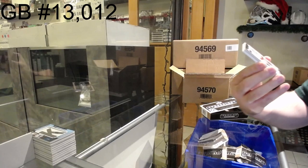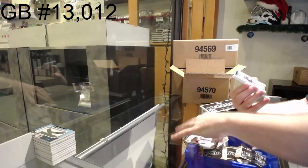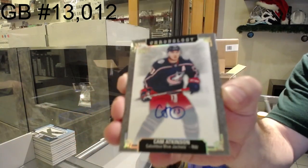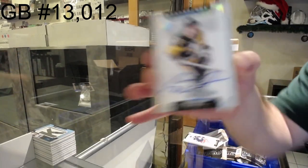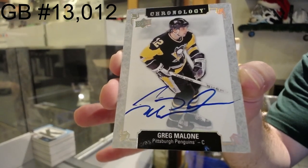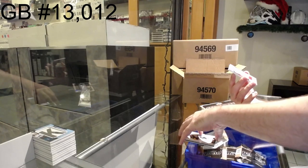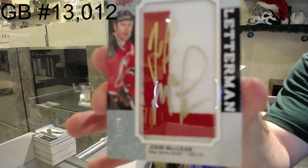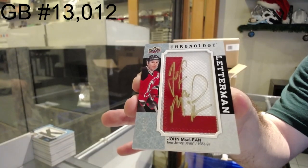We start off for the Panthers, 222, Sergei Bobrovsky. We've got for the Blue Jackets, Cam Atkinson. Yeah, and that's it. I know not everyone's going to love them. But again, at least it's the best of what they could do. We've got a Pittsburgh Penguins, Greg Malone autograph. That autograph looks semi-similar to Malkin's, if I remember. Just the pen, how it handles. And we've got a Letterman autograph, numbered to 20, for the Devils, John McLean. John McLean Letterman.